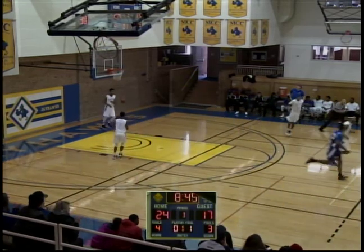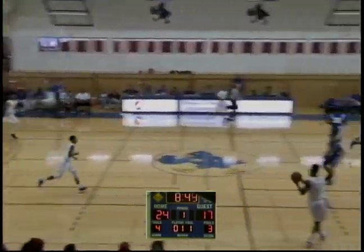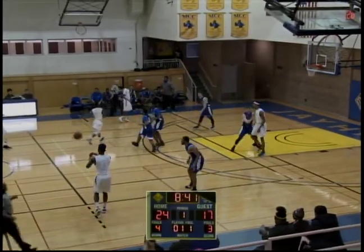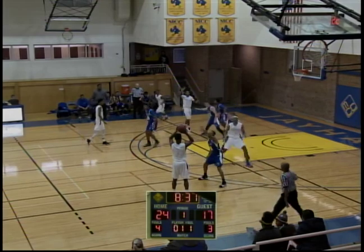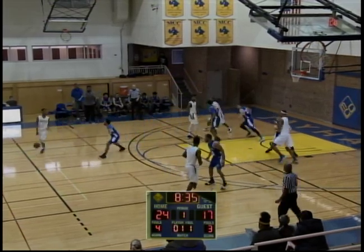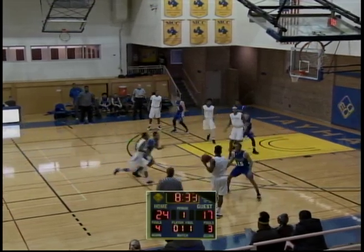And now Knight for 3. Little 6-0 run with a couple of trays by the Bruins. It's now a 7-point game. Jayhawks lead.